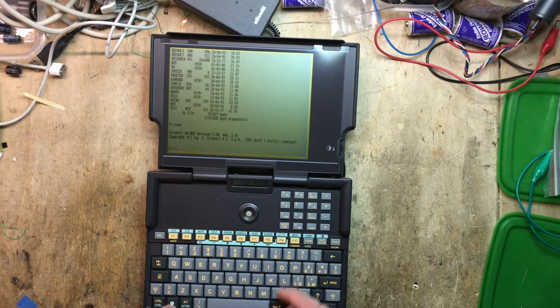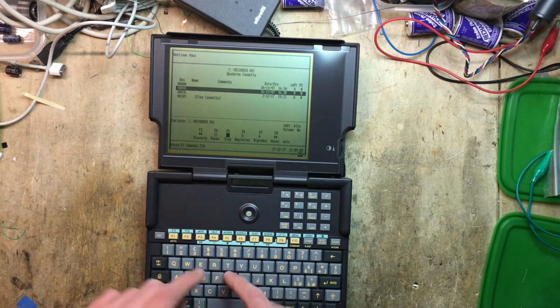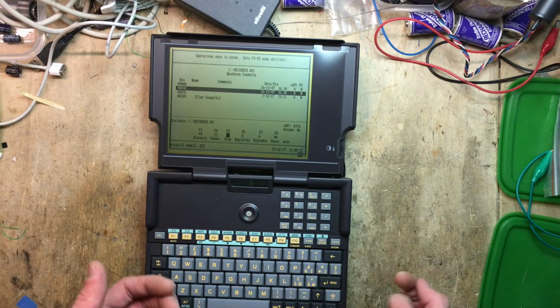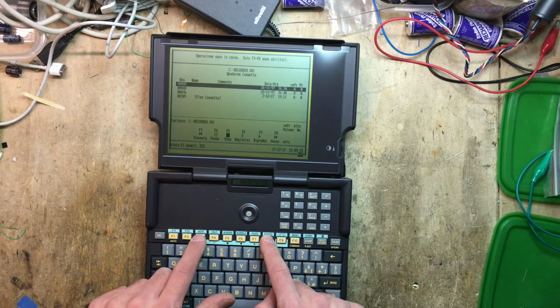We can actually enable the voice recorder, and there we go, we're in the voice recorder, and we can choose if we want to play back a specific memo. So we press play and it starts playing. We press stop and it stops, and we can actually rewind or fast forward the tape.